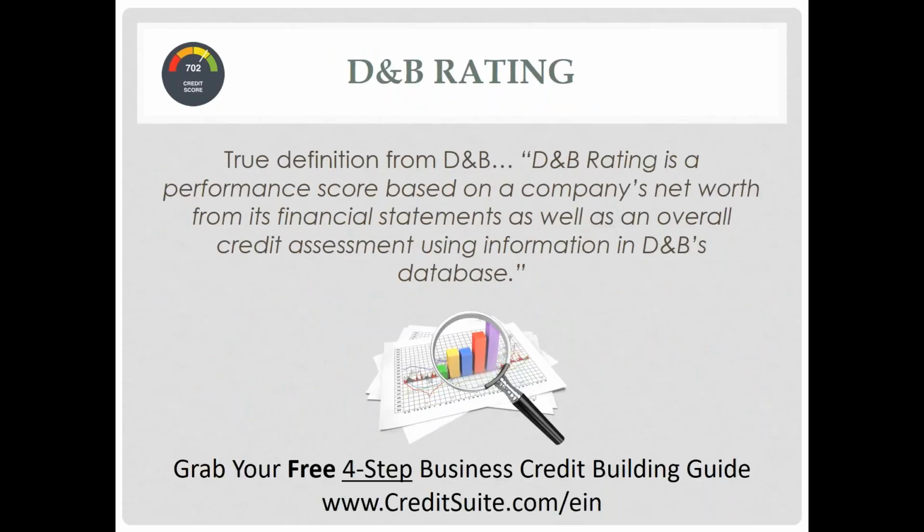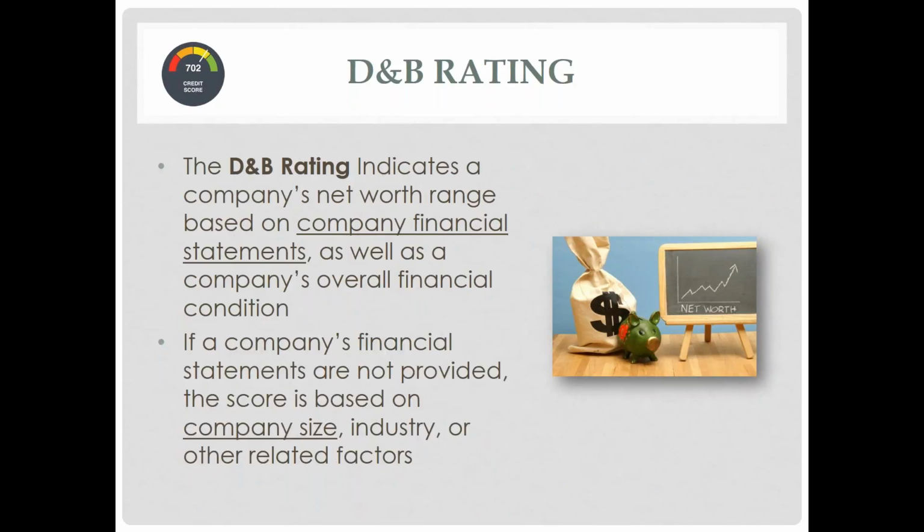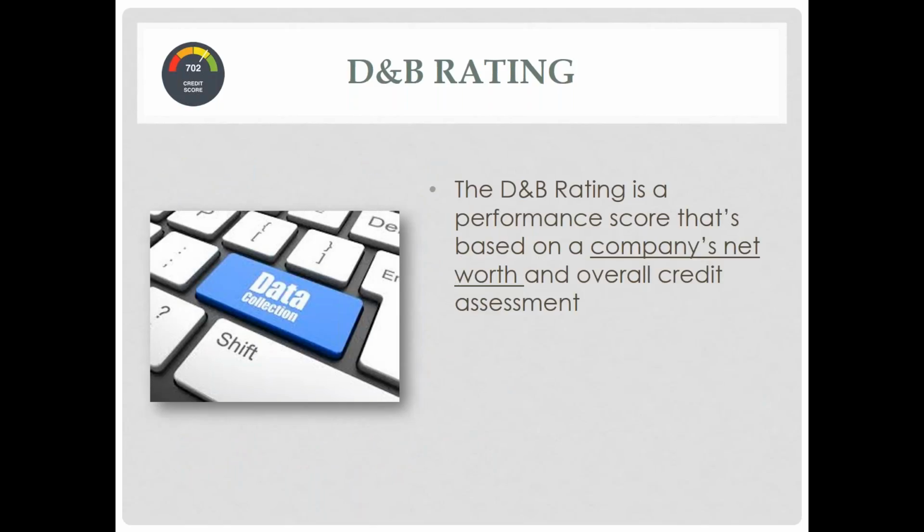So the true definition of the DMB rating, now that we've talked about PAYDEX: the DMB rating is a performance score based on a company's net worth from its financial statements, as well as an overall credit assessment using information in DMB's database. So the DMB rating basically indicates a company's net worth range based on your financial statements, as well as a company's overall financial condition. If a company's financial statements are not provided, the score is based on your size, your industry, and other related factors instead. And we'll break this down.